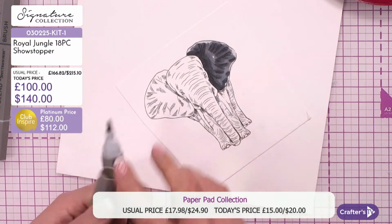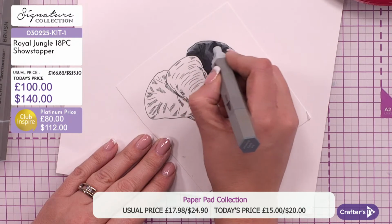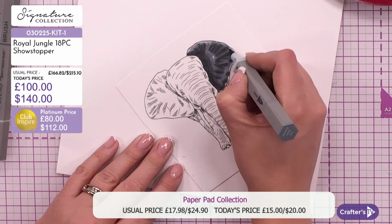Let's go in with my ice grey 3. So I'm going to take it right round, so we're bleeding right out the edge there. Just blending this whole thing out there, Ben. Can you see how light it is?